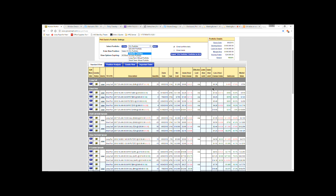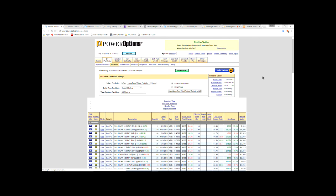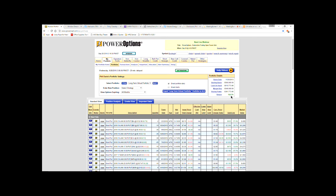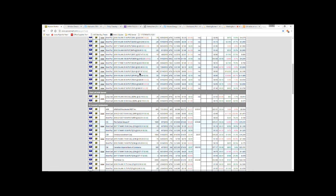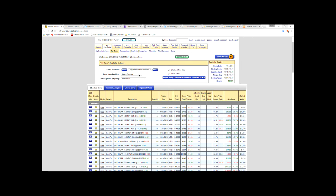Let's see. We have the long-term portfolio. That was up 120. Let's see how it is. 122 is even up more. Wow. So the long-term portfolio is up a ridiculous 122%. These are our long-term long positions. So, you know, it's just a thermometer. It's like we're checking the health of the thing.